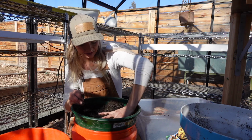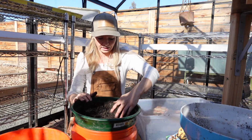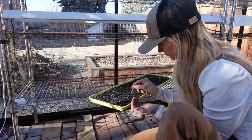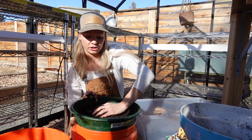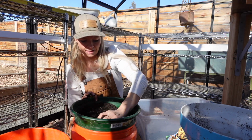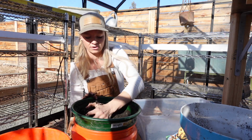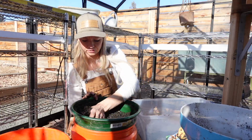So about done with straining this batch. I'm just straining into a 5-gallon bucket. This will probably give me enough for my next 2 batches of seed. So after I do the lisies, we're gonna start on our stock flowers and our pansies and violas, and after that in January is when we'll start on our sweet peas. Those will be the next guys up.